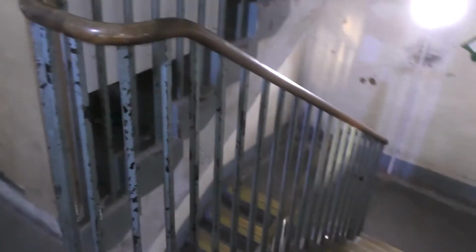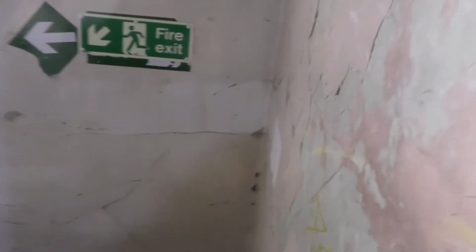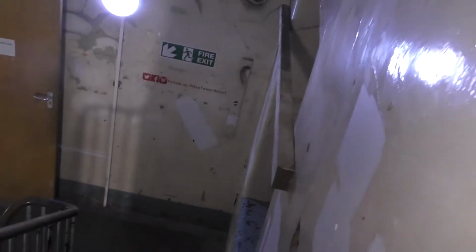So let's go down the stairs. And for people who don't know, I'm not the biggest fan of stairs. I could live quite happily in a flat world. So going down the set of stairs. And at the moment, I'm the responsible person. I'm the fire warden, so while I'm filming, I'm also just checking that everything's okay.